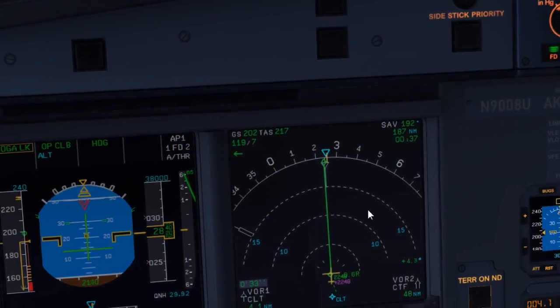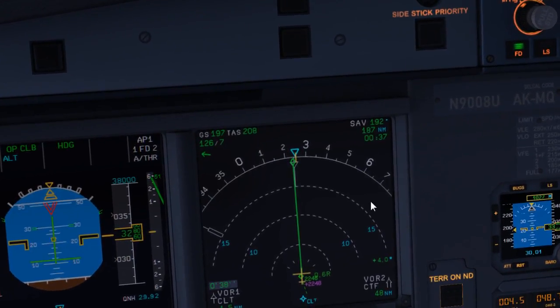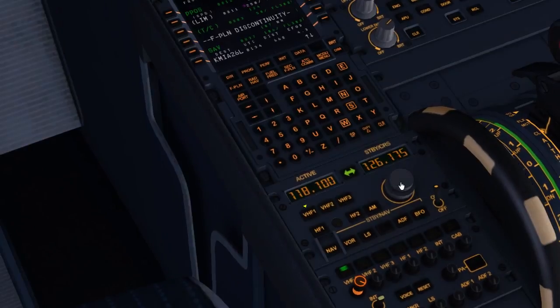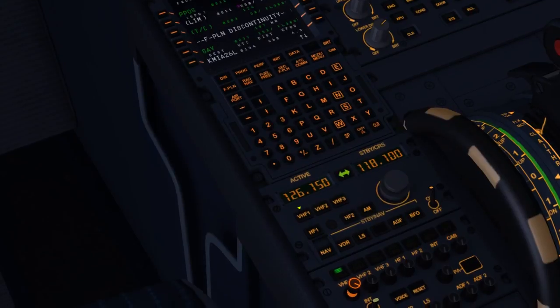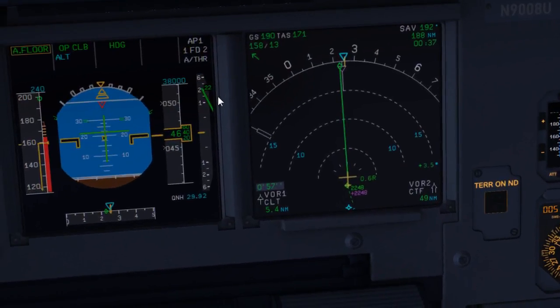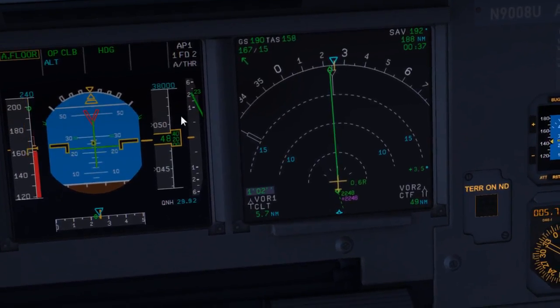American 400? American 400, everything is departure, contact departure 126.15. 126.15, see ya. Tower, American 209, holding short. Charlotte approach, American 400, we're with you. American 400, Charlotte departure, radar contact.